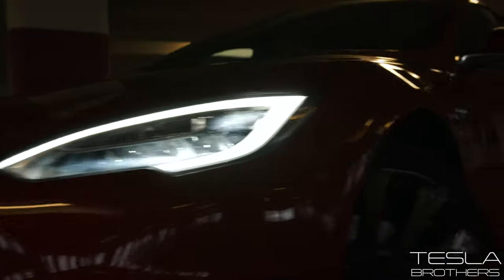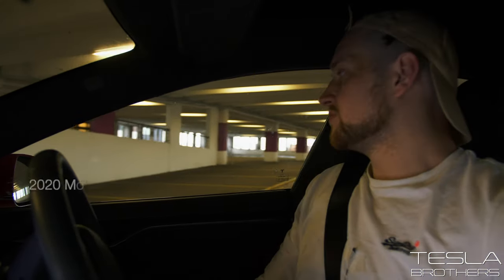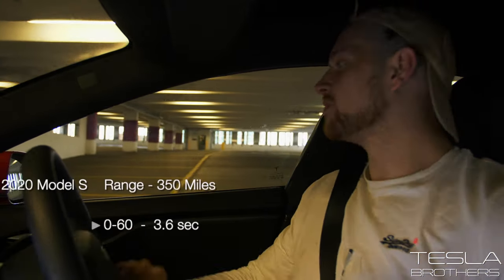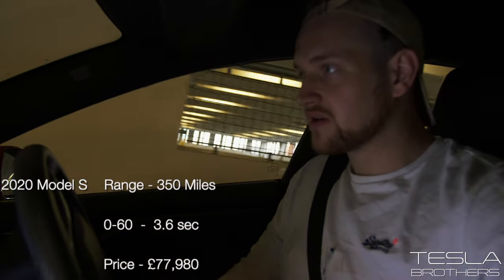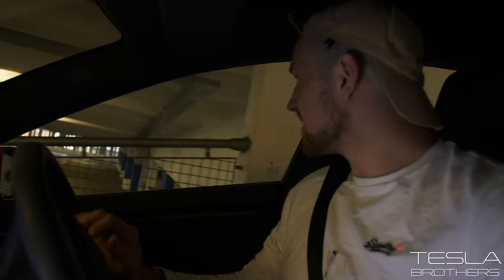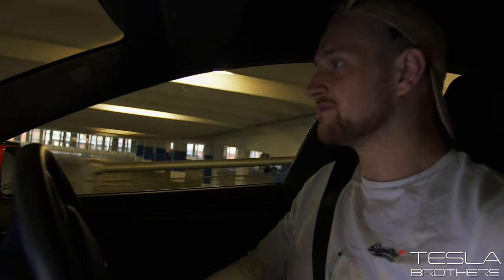So this car is absolutely fantastic. 300 to 350 miles, amazing performance, 0 to 60 in around 4 seconds, full self-driving. It looks great, it looks amazing. It's got great road presence. The handling is perfect.